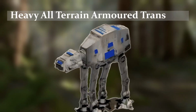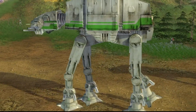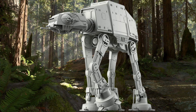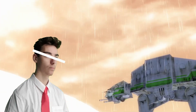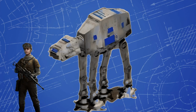Yes, this is different to the all-terrain armoured heavy transport, and it's actually what it sounds like, a beefed up version of the classic AT-AT. It has much more heavy duty armour and more powerful energy intensive weaponry. I think it's actually a very good idea to have a more fortified version of the AT-AT, because even though most of the time the standard version will be enough to ensure that people don't rebel against the Empire, sometimes you need some extra muscle to take on the more armoured opponents and structures.